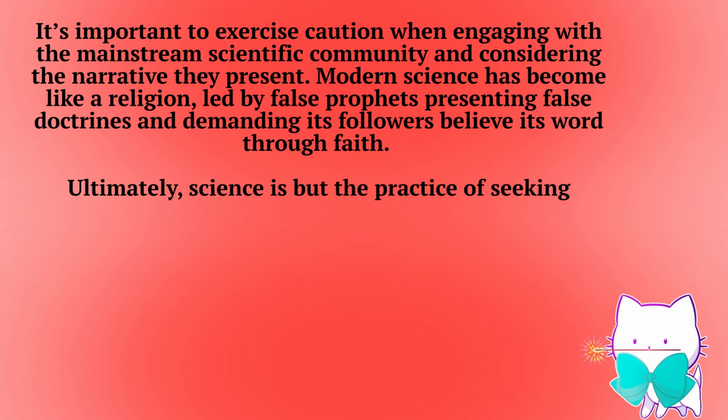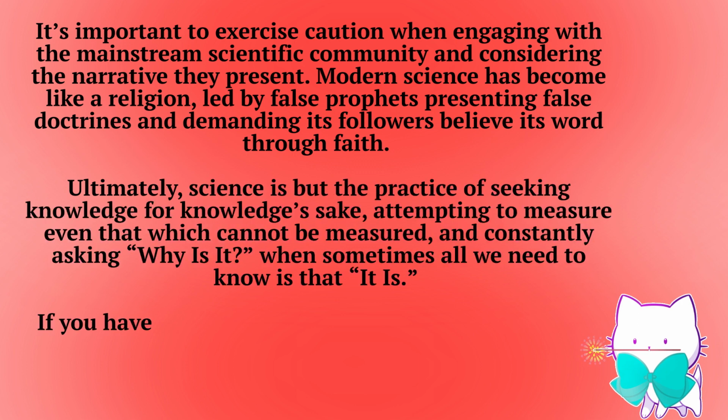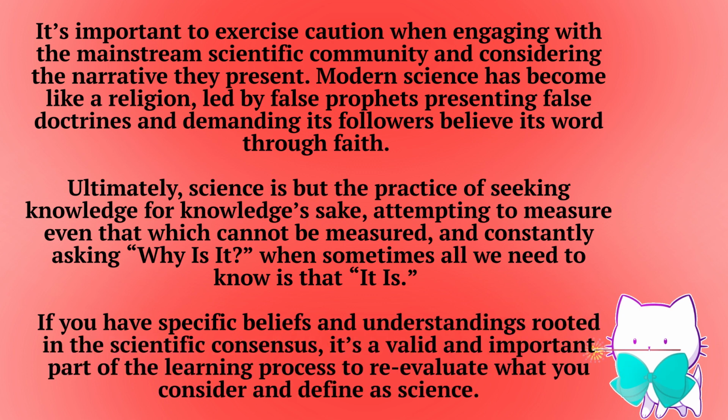Modern science has become like a religion, led by false prophets presenting false doctrines and demanding its followers believe its word through faith. Ultimately, science is but the practice of seeking knowledge for knowledge's sake, attempting to measure even that which cannot be measured, and constantly asking why is it, when sometimes all we need to know is that it is. If you have specific beliefs and understandings rooted in the scientific consensus, it's a valid and important part of the learning process to reevaluate what you consider and define as science.